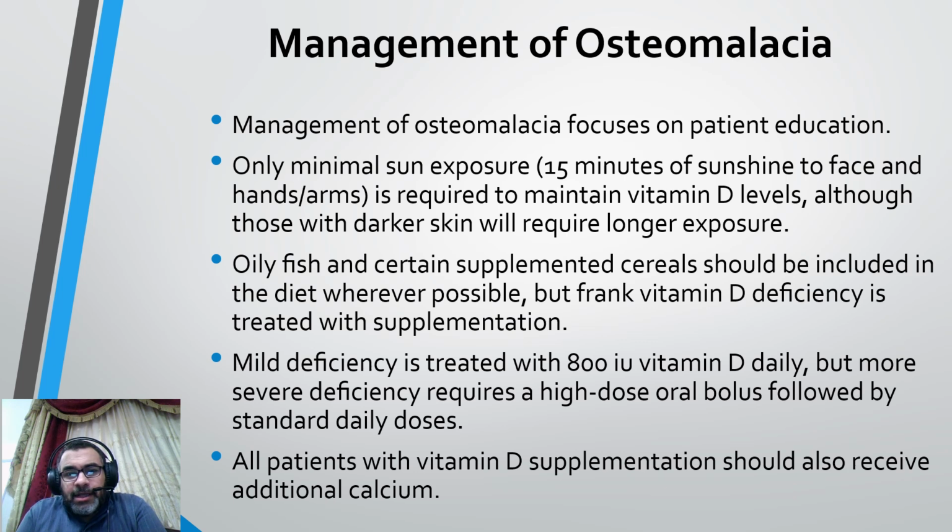Management of osteomalacia focuses on patient education. Only minimal sun exposure, at least 15 minutes of sunshine to the face, hands and arms, is required to maintain vitamin D levels, although those with darker skin may require longer exposure. Oily fish and certain supplemented cereals should be included in the diet wherever possible, but frank vitamin D deficiency is treated with vitamin D supplementation.